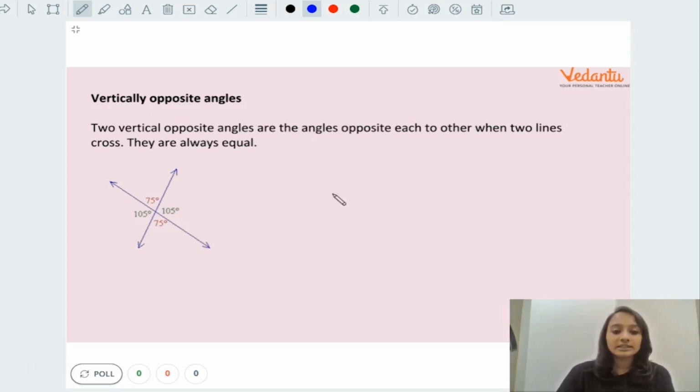What are vertically opposite angles? Guys, it's already written in the name that they are opposite. That means the angles should be opposite. Read the sentence here: two vertically opposite angles are the angles opposite to each other when two lines cross or intersect, and they are equal. Guys, there's a theorem also on this. I'll tell you the theorem.